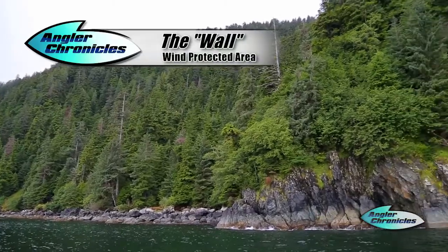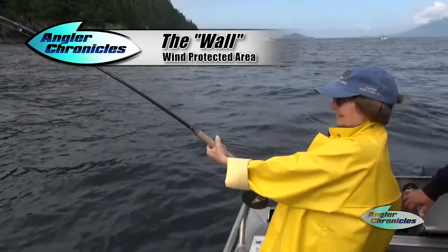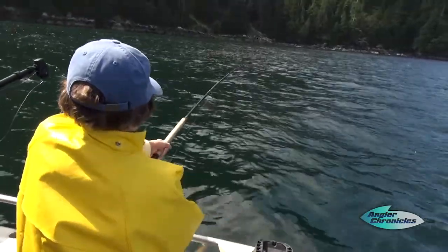You know, we've been married over 51 years now, and all of her life she's tried to go fishing with me on the ocean. Never able to do that because of seasickness, motion sickness. Well, guess what? Not here in the Haida Gwaii at Queen Charlotte Safaris. We fish a place there called the Wall, which is protected from the elements. And of course, you can see right here, this is the trip that we had when she got that big king salmon.